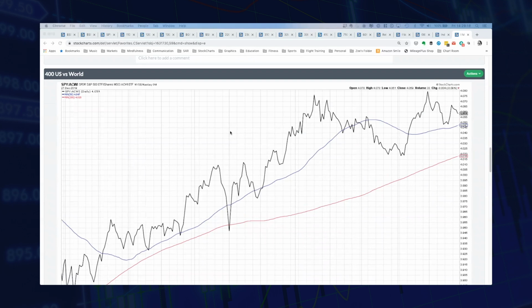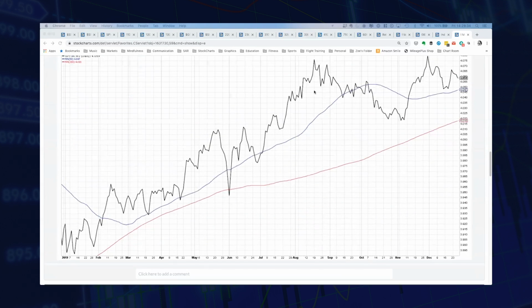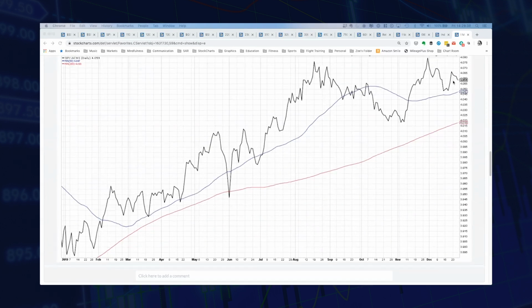And I think it might cause this ratio to go down. This is the ratio of U.S. stocks in the form of the spiders versus global stocks in the form of the ACWI, All Country World Index. So that's about 50% U.S., 50% non-U.S. Arguably, this ratio has had a double top, a peak here in August, a secondary peak here in November. We're now potentially starting to roll over. It's early days. This is not broken down yet.